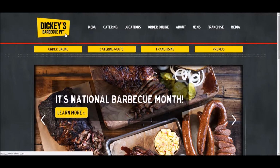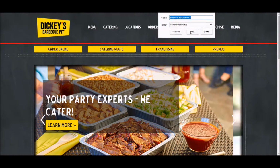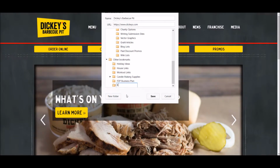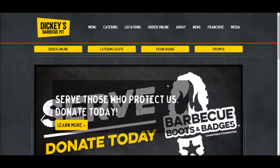What we do is, before anything, we go ahead, we add this to our favorites, and we create a new folder. Other bookmarks, we create a new folder, and we do barbecue competitor research. Let's do that right now. New folder, barbecue competitor research, and we save that. Now, then we close it out.